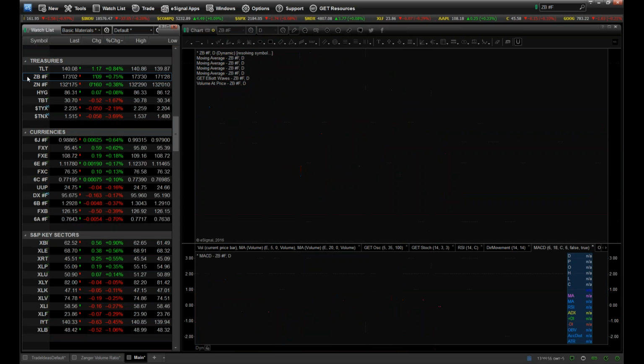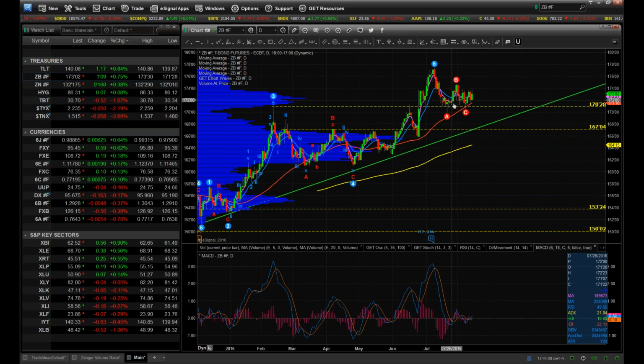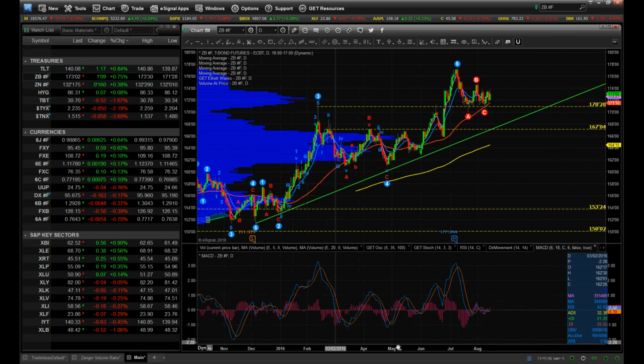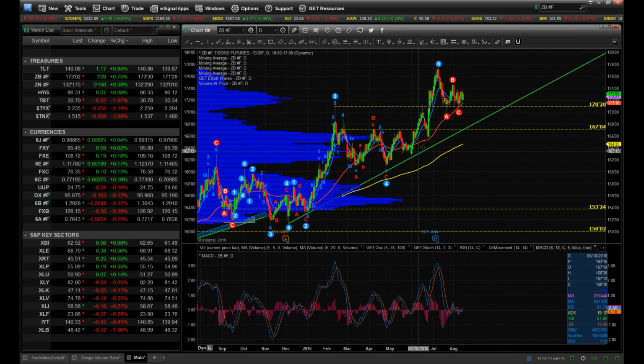If we look at bonds, they started down, and then they just had this nice little move, and they're kind of still sitting here, as you can see, over 170.28. You can see this upsloping trend line, this green line right here. I do believe that this basic trend, generic trend, is still intact.